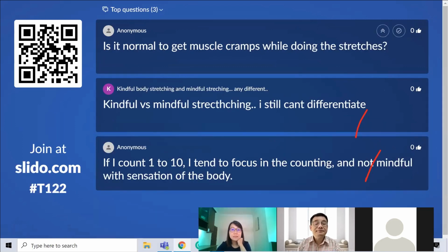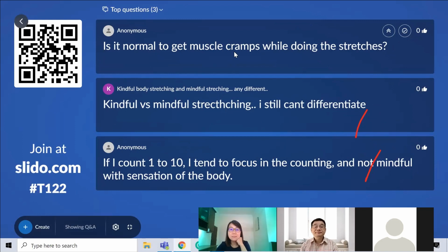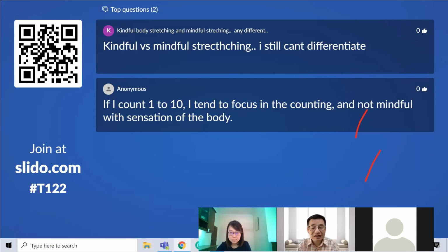Okay, next. There is a question asked: can we replay the tense posture? No problem, we'll send you the link to the YouTube video. We also send you the notes, the notes form of the 10 postures. We also have a video form and a pictorial form. Video resources, no problem. Pictorial resources, no problem. The most important thing is practice, practice, practice.